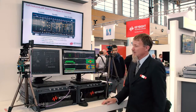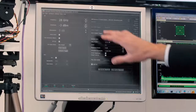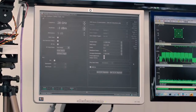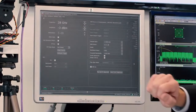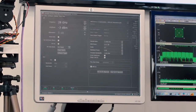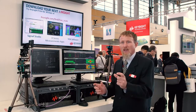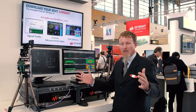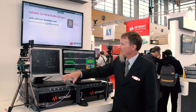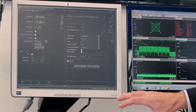So what we're specifically showing here is the signal generator. This is the soft front panel for the signal generator. We've tuned the frequency to 28 gigahertz, which is an area that is very important for 5G at the moment. We've set the amplitude to -3 dBm, and we've picked a waveform. It's actually the Verizon pre-5G waveform, which is composed of 8 component carriers. Each component carrier is 100 megahertz wide for a total bandwidth of about 800 megahertz. This configuration can generate signals up to 44 gigahertz with a gigahertz of bandwidth and 1% EVM.